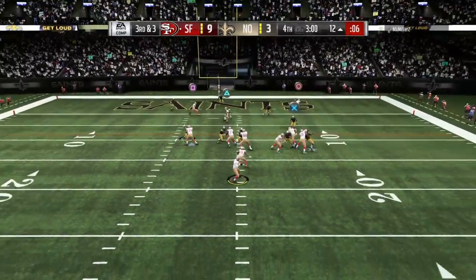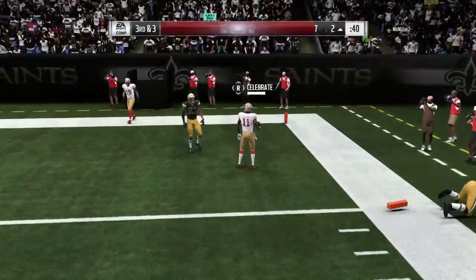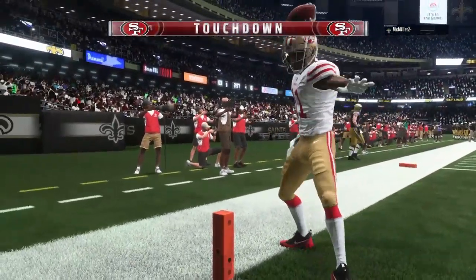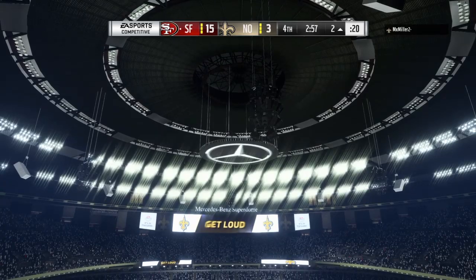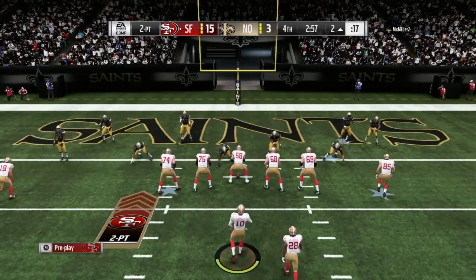They fake the give. Now Garoppolo looks to throw. And it's caught. And across the chalk into the end zone. It's a 49er touchdown. Now Garoppolo and the Niners will come up and go for 2.